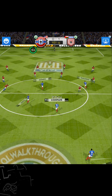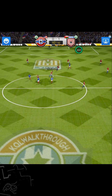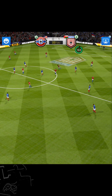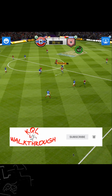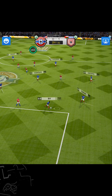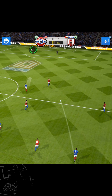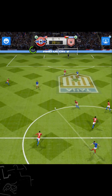That could be a really important goal in this football match. Who knows? Oh, well timed. He loves to run with the ball. Good defending. An ambitious pass. He read that situation and won the ball.